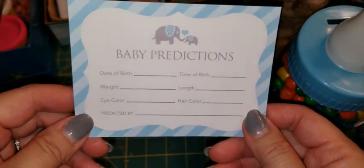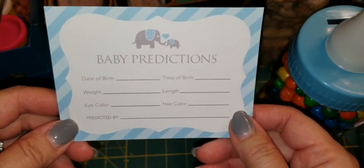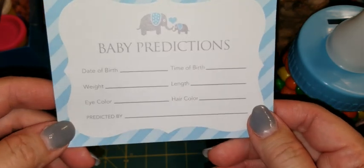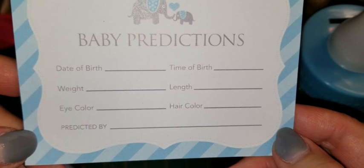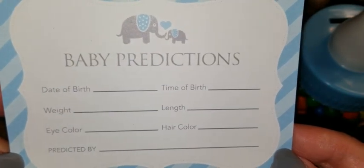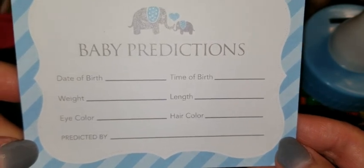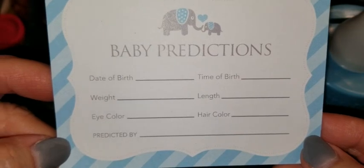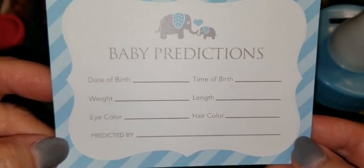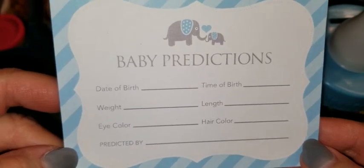And this one is a game that will continue after the shower is done, and it's called Baby Predictions. And they have to fill out all of these things, you see. They have to write their name, and I already have all of their email and addresses. So when the baby is born, whoever comes the closest to the prediction will win a prize, and it's 100% most likely going to be a gift card, so I can probably mail it out with a thank you card or something like that. Okay, so this is another interactive thing for them to do.